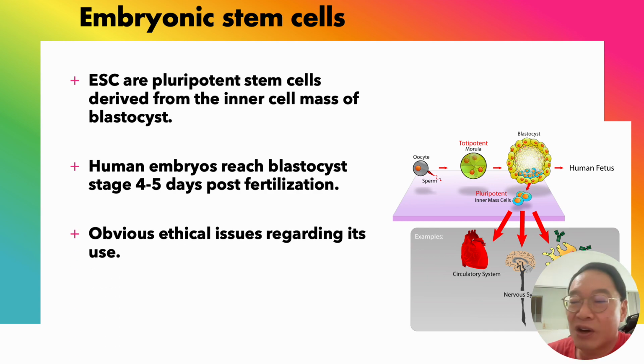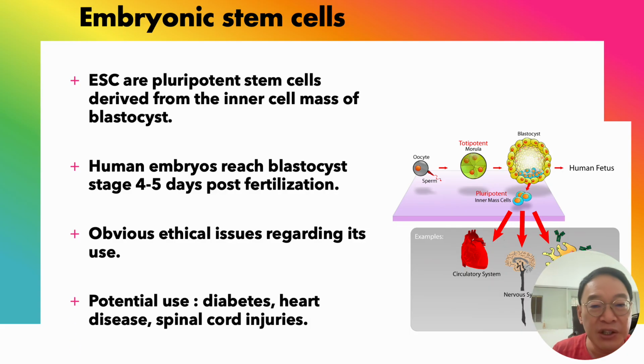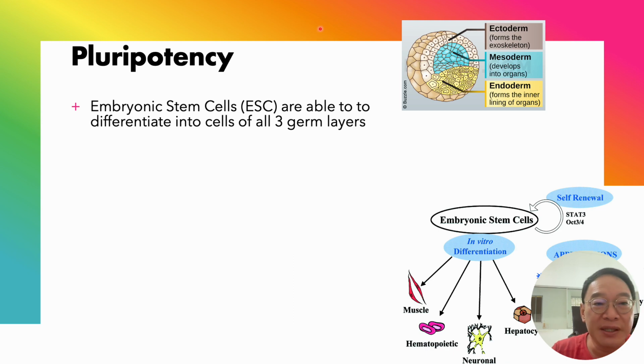In the past, of course, people were paying millions to go to certain centers for embryonic stem cells. The human embryos are sacrificed. I mean, a potential life is sacrificed. So there are obvious ethical issues regarding its use. The potential uses include diabetes, heart disease, and spinal cord injuries, but the problem is that they form a lot of teratomas or tumors. So pluripotency refers to embryonic stem cells.